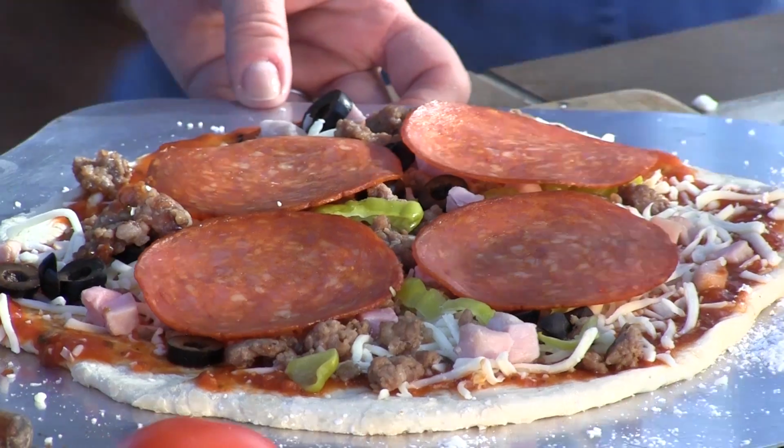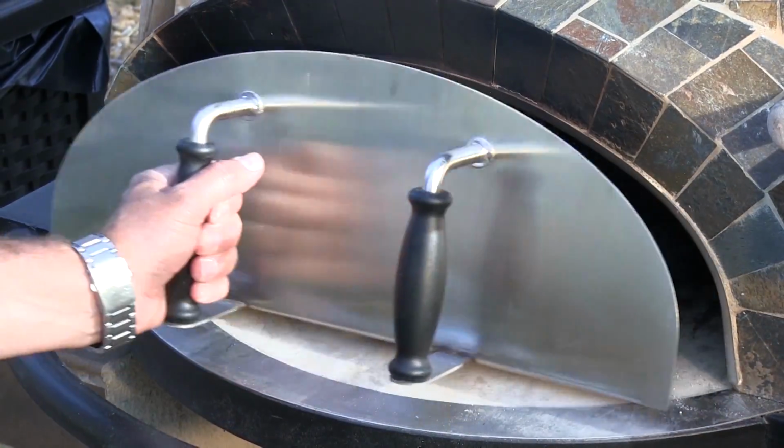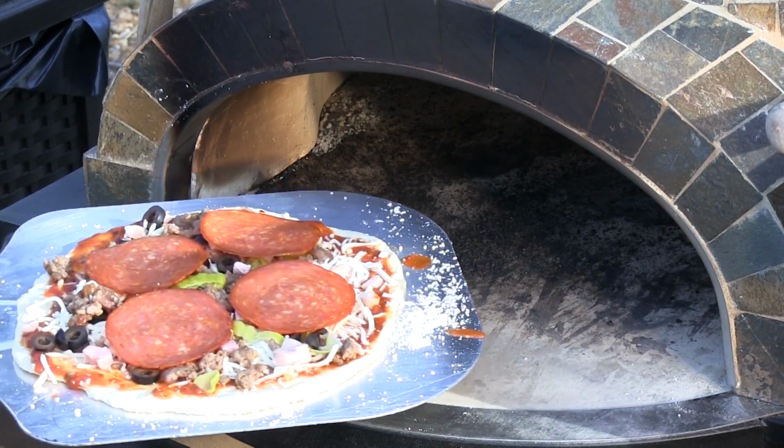All right. Yum. We shall take this and pop it in the oven. I tell you what, Mrs. Farmer, if you will, I'm gonna let you do that part. Okay.